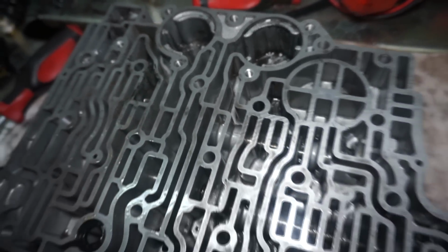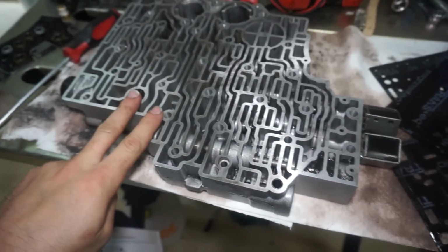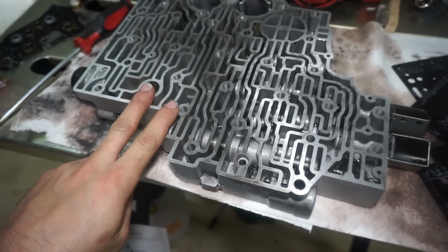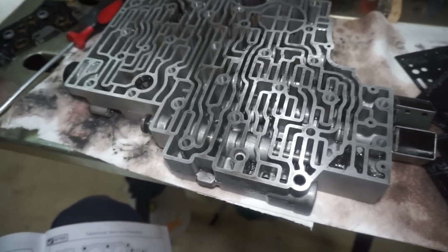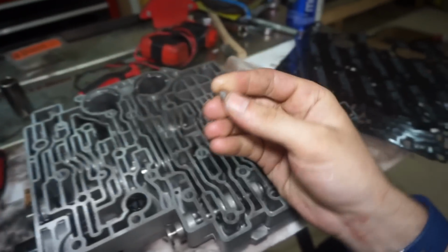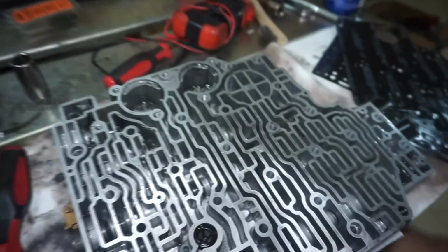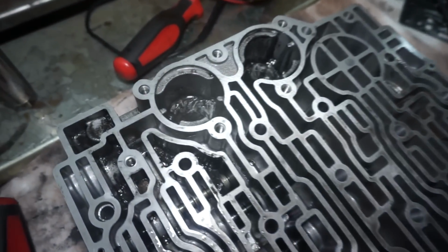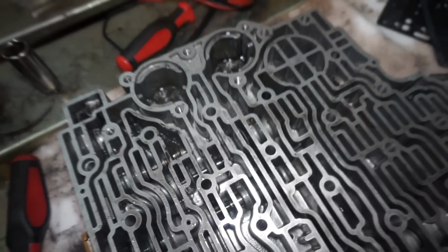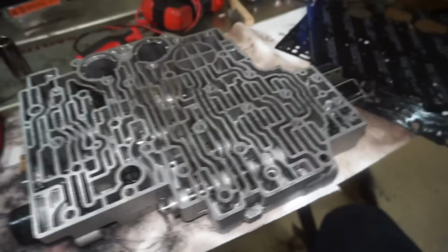And I don't know where it's from, which is interesting because this is the valve body side of the valve body. It's not on the case side of the separator plate. So I don't know where this chunk came from, but it is definitely a chunk of something floating around in the valve body. I don't even know where that would have come from. But yeah, there's definitely some issues inside here.